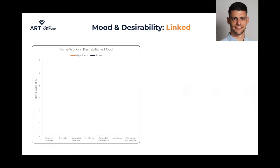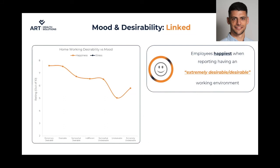And now just to, I suppose, bring that triangle together and look at the link between mood and desirability. So we've pulled out two of the key mood constraints that we looked at, happiness and stress. Happiness you'll see on the orange line, and stress on the blue line. And again, on the x-axis, you can see those desirability responses from that question, from extremely desirable to extremely undesirable. So as you can see, when we bring up the happiness data, having an extremely desirable or a desirable home working environment is key to facilitating the most happiness.